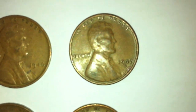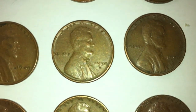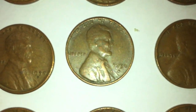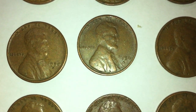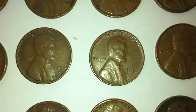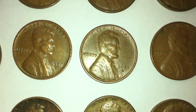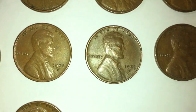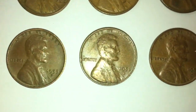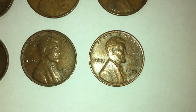and then a 1947 with a D mint mark, and going all the way down here, a 1949, a 1950D, a 1950, and I believe, if I can get it to adjust here, that's another S mint mark. So 2 S mint marks with these wheats. A 1951, a 1951D, a second 1951D, a 1952D, a 1953D, a second 1953D, and a 1955D. So a lot of D mint marks so far, and here's our last row.